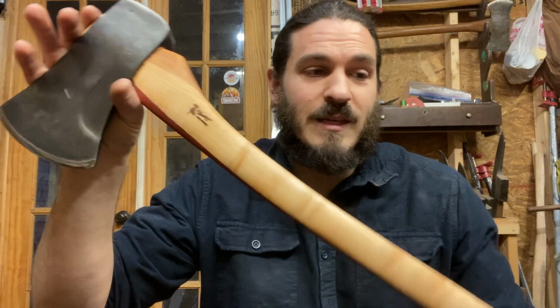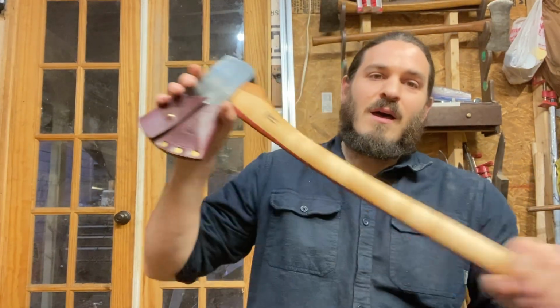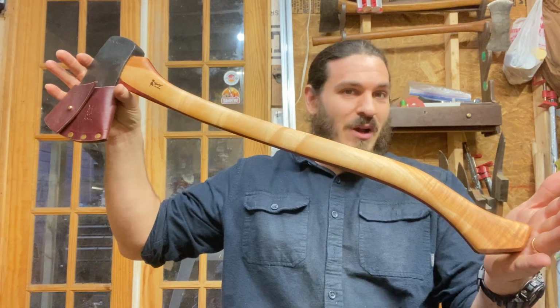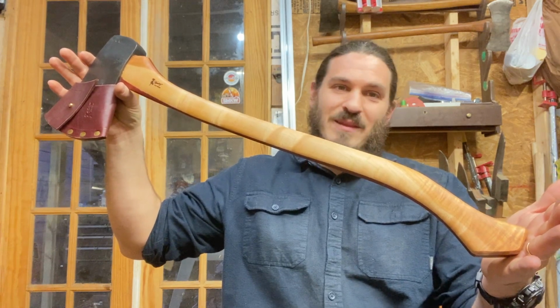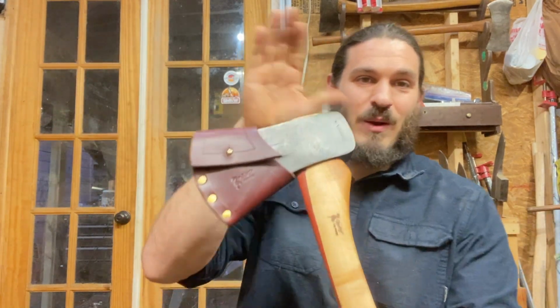So I hope you guys found this interesting. If nothing else, I thought it'd be kind of fun to see an axe on the channel from one of the greats, Roy, over there at Vintage Axe Works. So I'll give you one last look before I sign out. Sorry guys, I'm not going to be throwing this in the rounds. This one's too nice. This one's going to be a wall hanger.